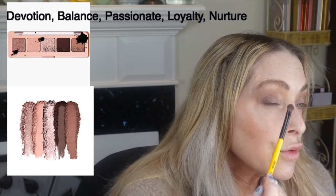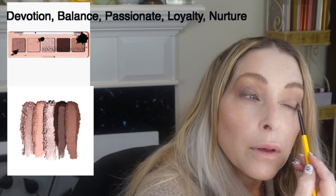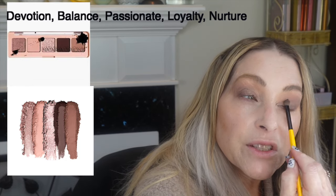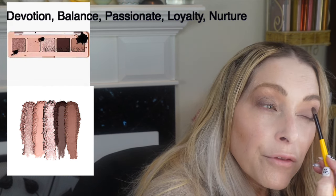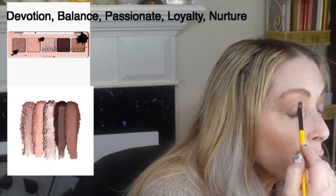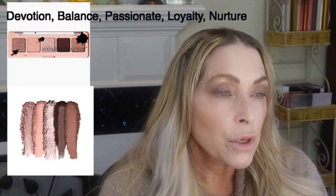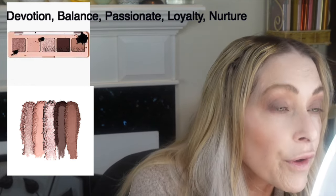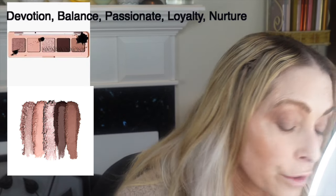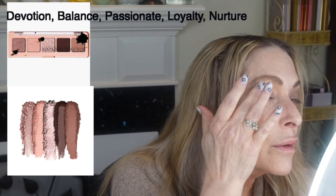I'm going to wait and do the inner with the other color because it seems lighter on my skin than this one. I am not feeling like these are daytime inappropriate. I'm seeing some shine, but honestly, if I wanted to pack more punch here, I'd probably have to use a finger. So let's try that. I'm going to sort of blend over here.